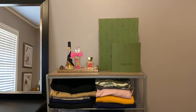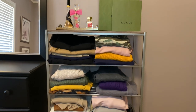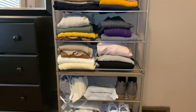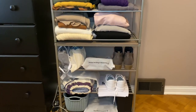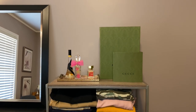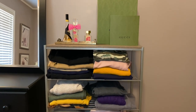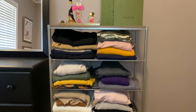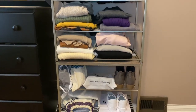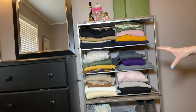The shelf itself, I'm not 100% satisfied with this setup. It is very functional because these are my most worn clothes, a lot of comfy sweatshirts, stuff like that that I wear all the time, sweaters, pants. It's very functional. I do feel like it looks slightly messy. This is probably one of the few things I'm not totally in love with. And then the bottom three shelves are handbags and shoes. So it's a really functional piece for me because I do use this stuff all the time. So it's not just sitting there and getting dusty. But I do feel like this is a little bit messy.